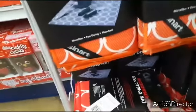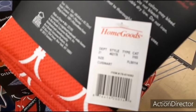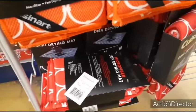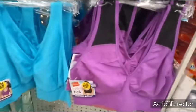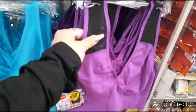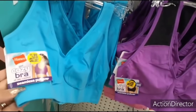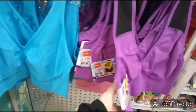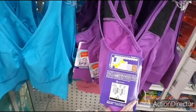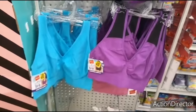These actually came from Home Goods, right there. That's interesting. Also have these sports bras, really comfortable. I wear them all the time. The Hanes, $1.99. I actually have this color. They also have them in plus sizes. This looks like plus size, I think. Yeah, 3X. And this one is a 2X. Yeah, these are plus sizes, but they're super comfortable.